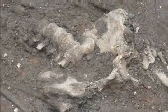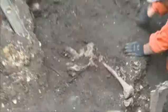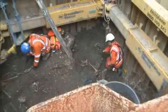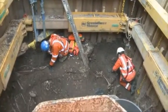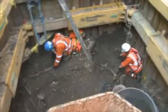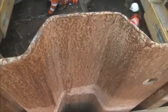So what the guys are doing now is just cleaning back to see, okay, what skeletons have we got that are articulated, where the bones are still all together and they can be lifted as one. Where the bones are disarticulated, the process is really just to remove those, count the minimum number of individuals involved, and those will go straight for reburial.